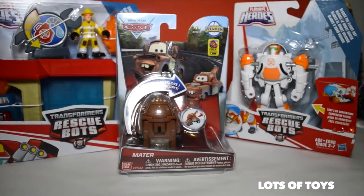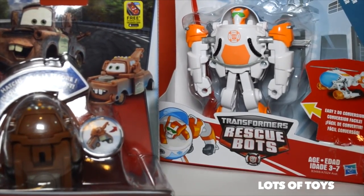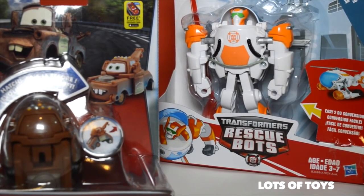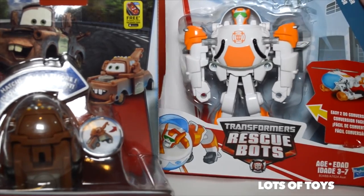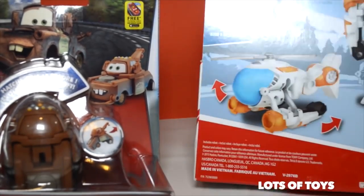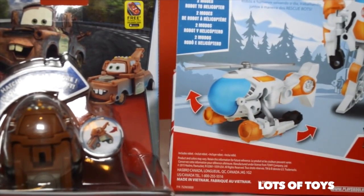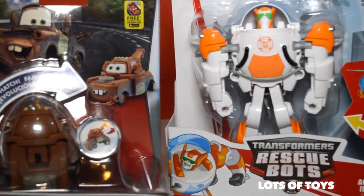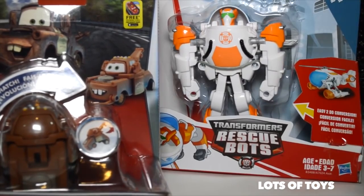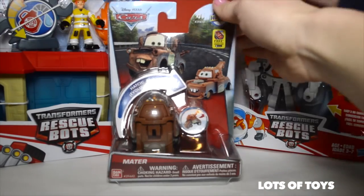And then last but not least, yeah, we have Blades, and he's the flight bot from Transformers Rescue Bots. He's a different version of the other Blades we've opened. He transforms in an easy two-mode process from helicopter to robot. Robot in disguise. Let's open later, doozy.